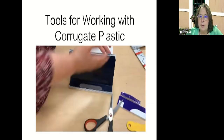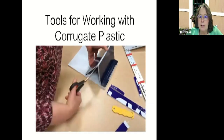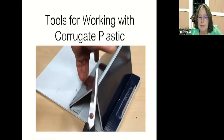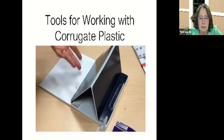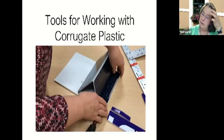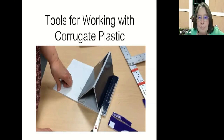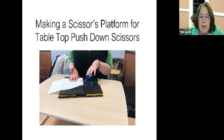Now, sometimes when we're making projects too, we might snip in between a piece to release that's been scored, but primarily we use the scissors at the end of our projects to go around and round off all of our edges. All right. So here's just one of many projects that I make with corrugated plastic.